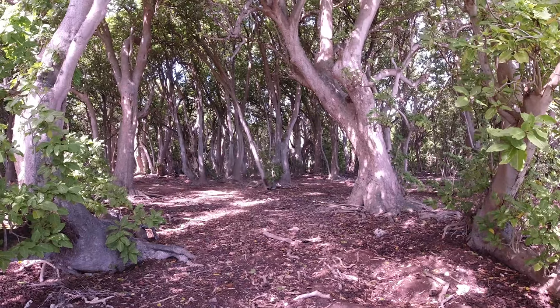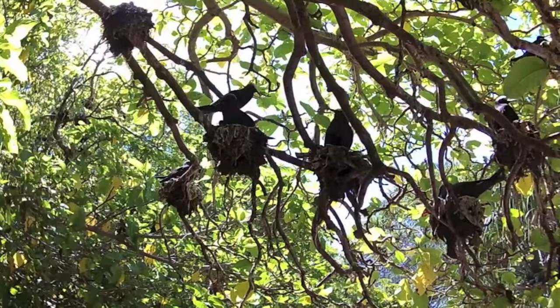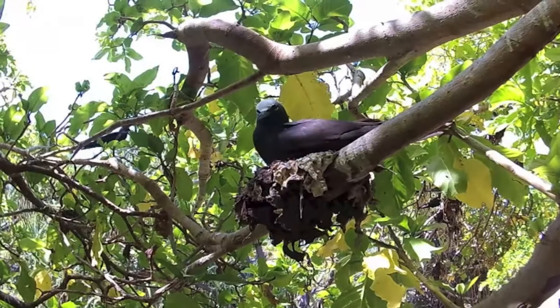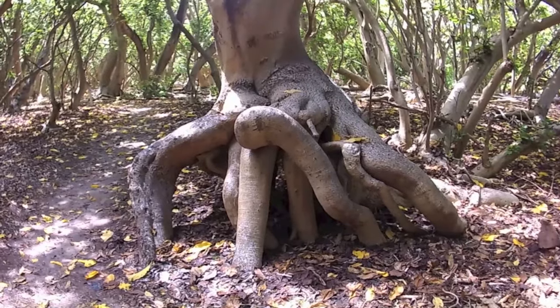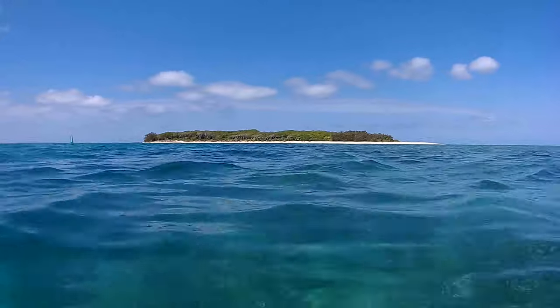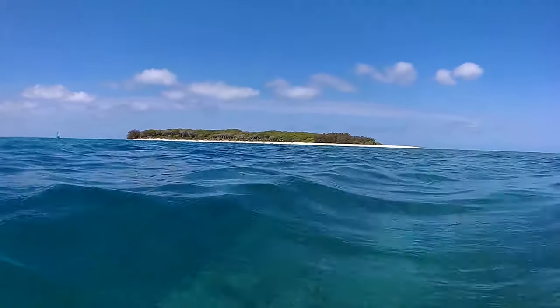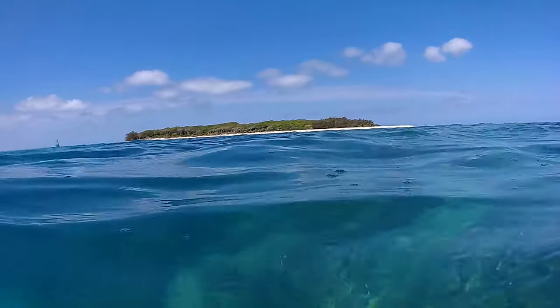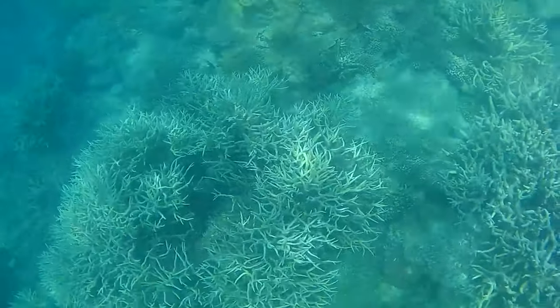The interior of Lady Musgrave Island is just full of these trees that late in the year become a nesting place. We have birds all the way through the trees and others that nest in burrows on the ground. As beautiful as the island itself is, the attractions below the water in Lady Musgrave's Coral Lagoon are even more spectacular.